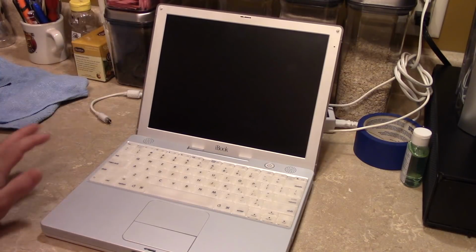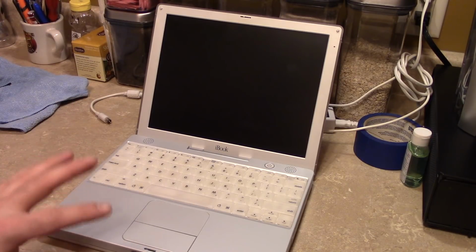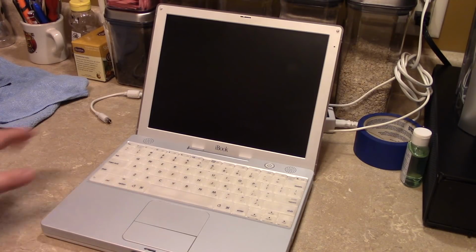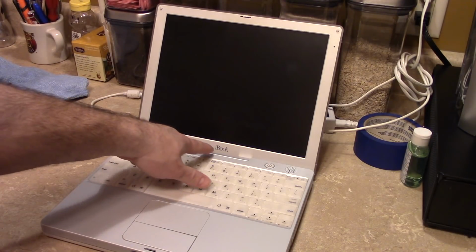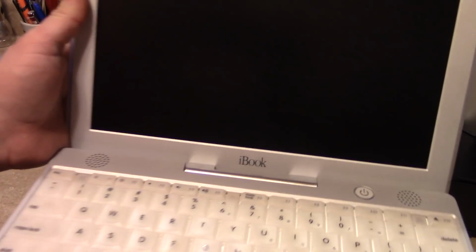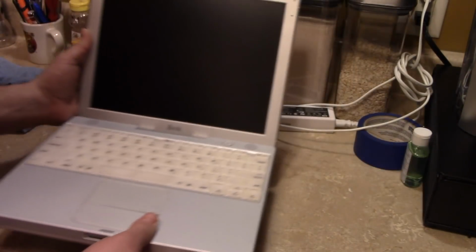Opening it up. Now this is what separates the first version over the second or third generation. Let me rephrase that. This is how you can tell whether you have a first generation white iBook or a second generation iBook. You can tell by the logo. This is the original iBook logo. I'll bring it up closer to the camera. So this is the original iBook logo in that early Apple font.